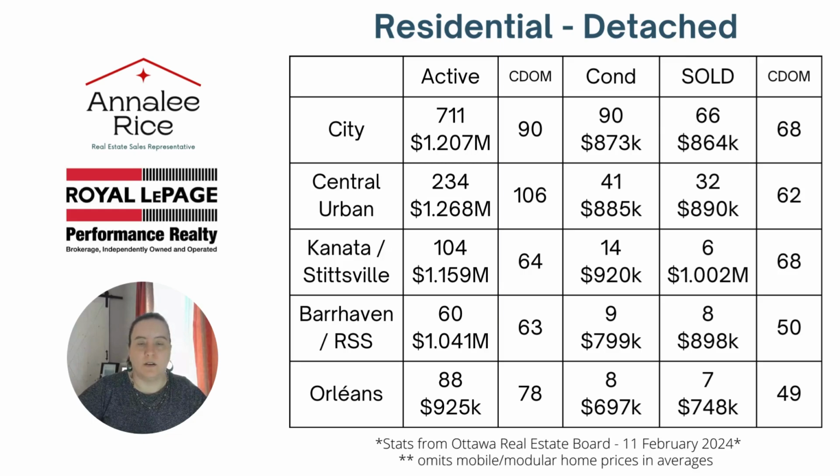And the CDOM is cumulative, meaning that if a property is listed and then taken off the market, but then relisted again within 45 days, then that cumulative days on market counter continues to climb. When you look on sites like realtor.ca, you'll see the days on market, which is from the newly listed time.